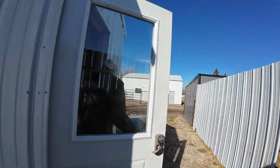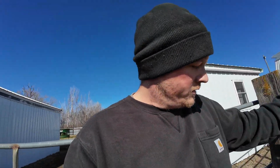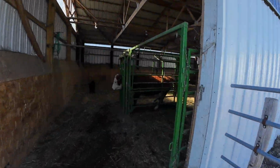I didn't grab no rag, no. You can grab it if you want. I'm gonna put my sleeve on here. Got warm water. It's been about an hour and change, roughly a little over an hour since she's been straining. So we're gonna try to get this calf pulled out.